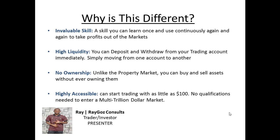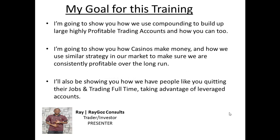High liquidity. You can deposit and withdraw from your trading account immediately, simply moving from one account to another. No ownership, okay? Unlike the property market, you can buy and sell assets without ever owning them. This is also highly accessible in the sense that you can start trading with as little as $100. No qualifications needed to enter a multi-trillion dollar market, which is the forex market.